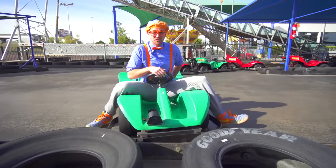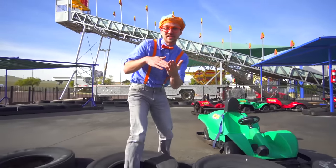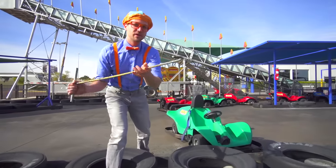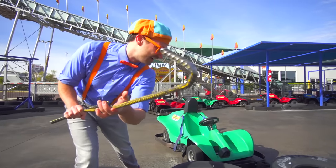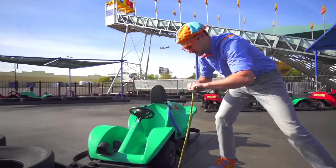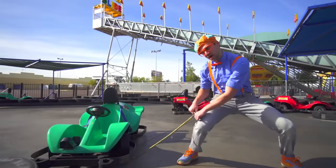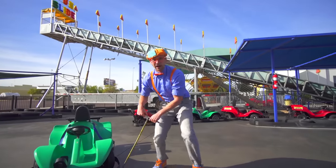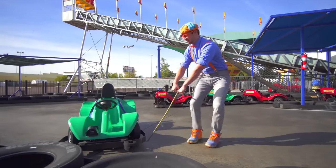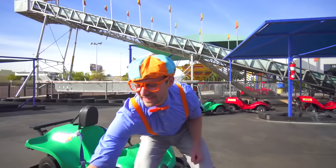Since go-karts only go forward, you have to use this tool when you crash into something because you can't go forward anymore. See? It's like a piece of rebar with a hook on the end. Okay, check this out. Hook it under there. Give it a little pull. Wow, this is heavy. All right. Good. Now we can go drive again. Here we go!